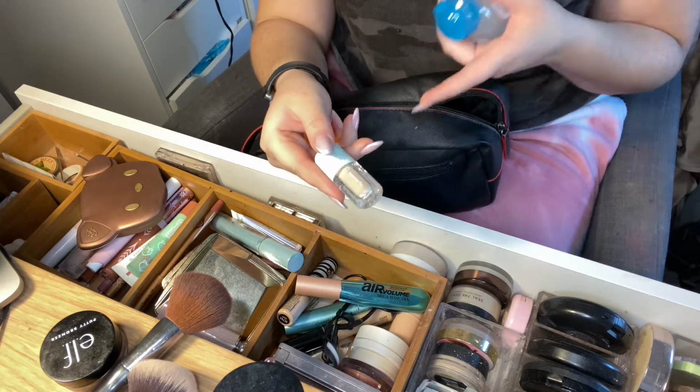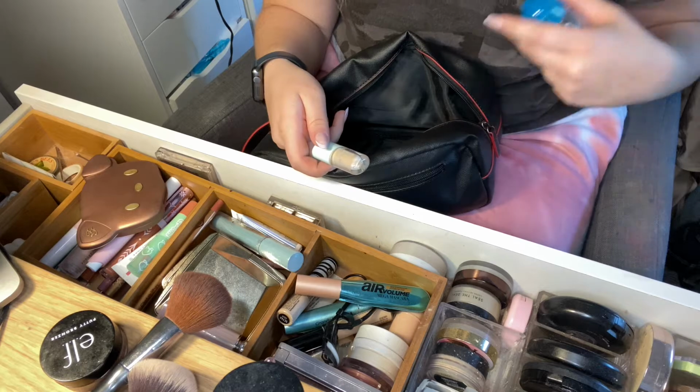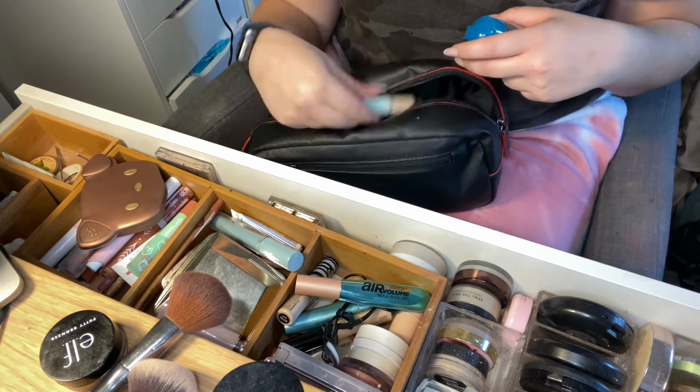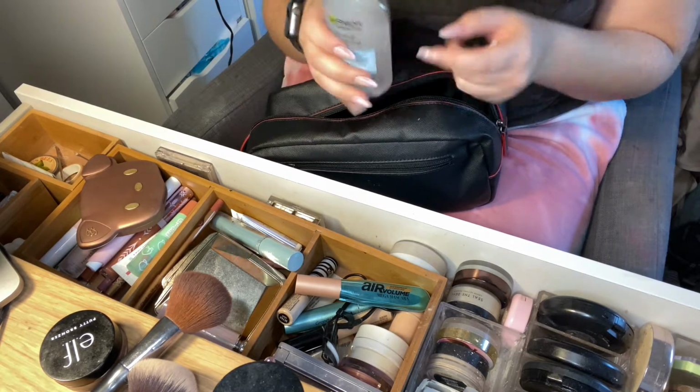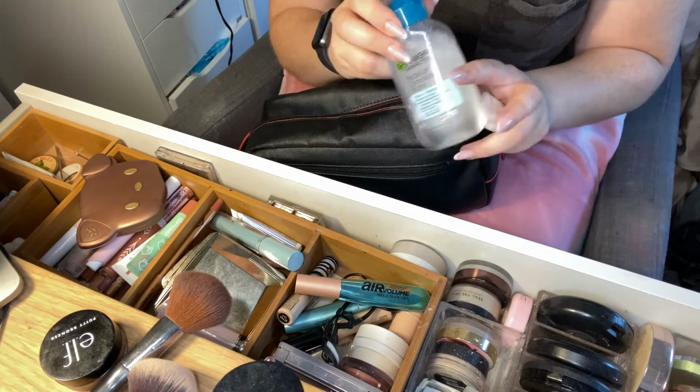Normally I just keep this in here because this bag sometimes I'll just throw in if I'm going to my friend's house to go in the pool or going to the beach or something like that. So I am just going to keep it in there just so I don't forget. And then I'm also going to throw in my makeup remover, which might not be the best idea.